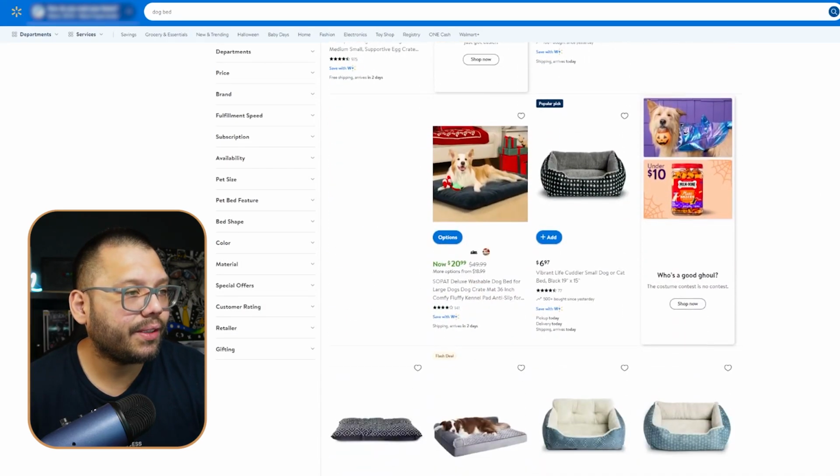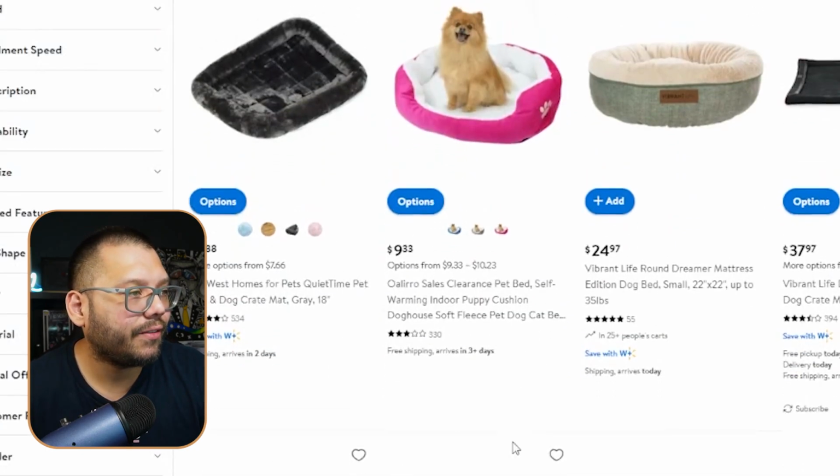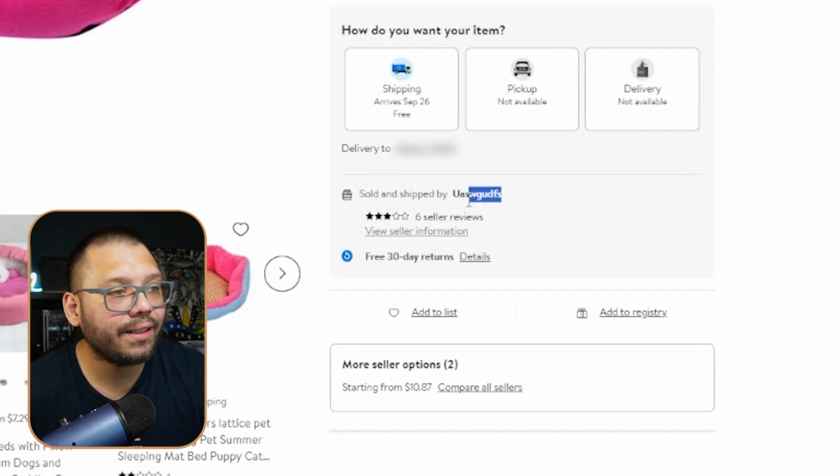But if we scroll through a few of the different ones that they have, we're going to start to see that some of the different products on here are going to be offered from different suppliers or from third-party suppliers. Now, after a little bit of scrolling, I actually found this one right here, and it doesn't say save with Walmart Plus, which to me tells me that this is a third-party seller. So I clicked into it, and sure enough, you can see that it is. This one is sold and shipped by this seller. So this shows you that there's a lot of people selling their products on here.